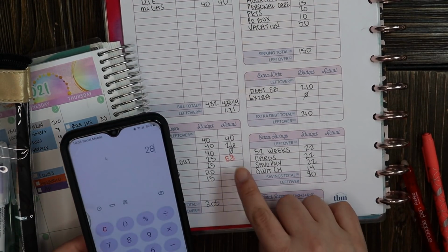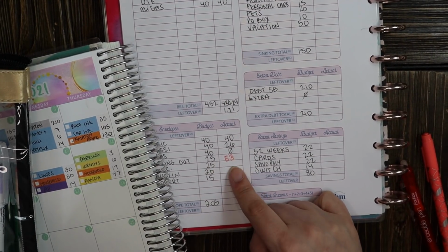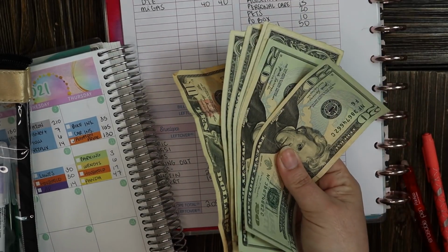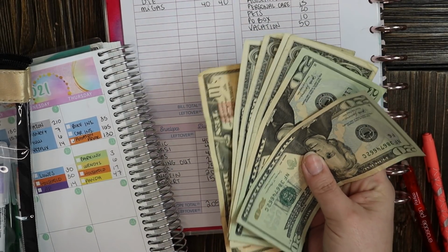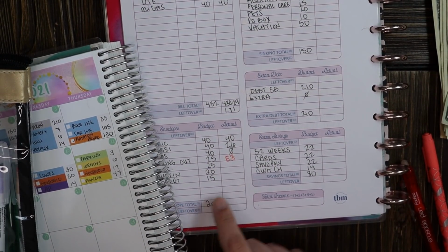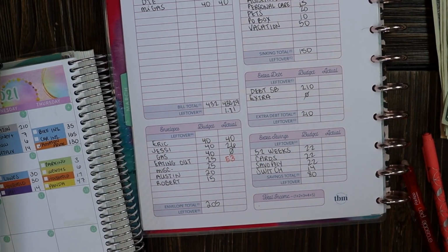That means we are $28 over budget in this category. So we're going to have to come up with that $28. And that's why I've been setting this extra cash off to the side, because I know I'm going to have to dig into this to make up the difference there. But for now, we're just going to move on. It is what it is.